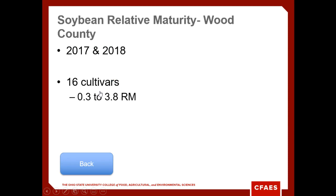So the one really great thing about this meeting, I guess there's several great things about this meeting, is it's always really cool to hear what Manny says and what Dennis says and how our Ohio data fits in, because our results are extremely similar. We didn't have a planting date effect that Manny did, but our normal planting dates are very similar to what he has seen.